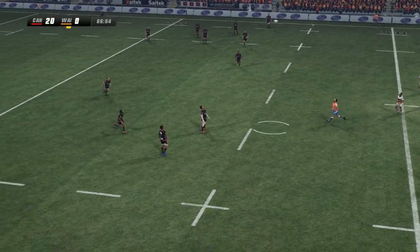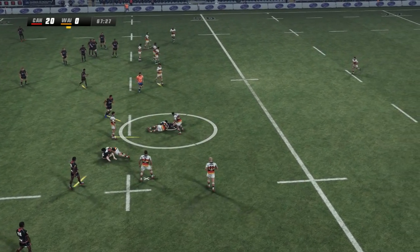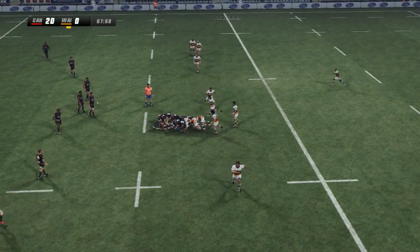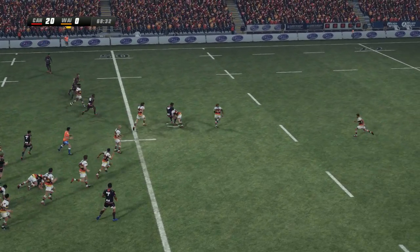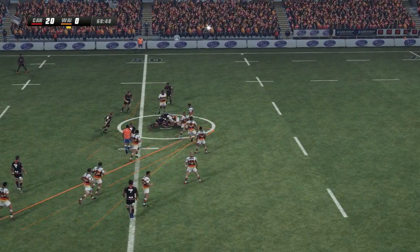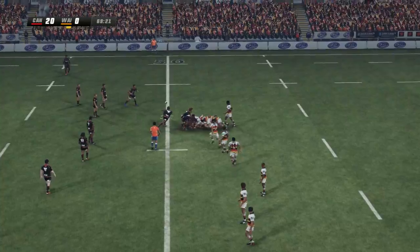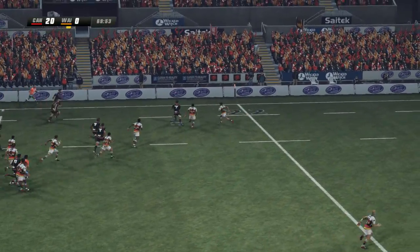He kicks short. Liam Messam takes in the kickoff. Tackled to ground. Good contest, but it's still theirs. Tuera Kurbalo has it out the back. And that's a good burst. Good work by the players in the ruck. Still their ball. The number 8 picks it out of the back. That's a very good run.